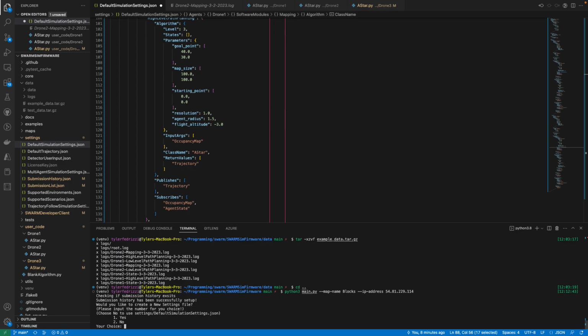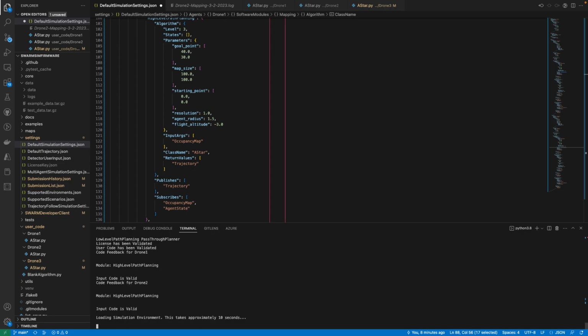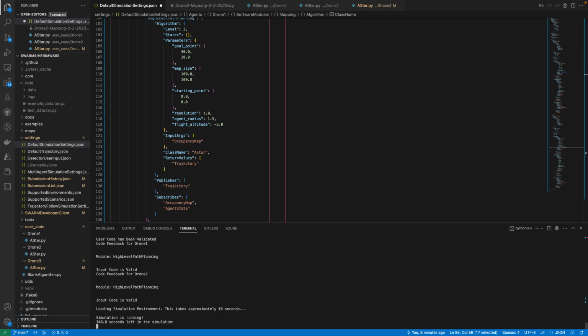It's going to ask me if I want to maybe build a new simulation settings file. I don't, because I already have one. I don't want to view a map of the environment. So it sends us off to the server. It actually does validation of your code to make sure it's actually going to run. It won't do any actual validity checks to say your algorithm is correct, but it makes sure that it will actually run in the system.